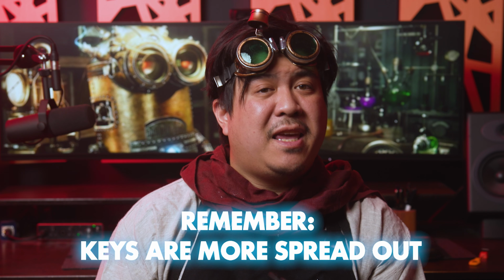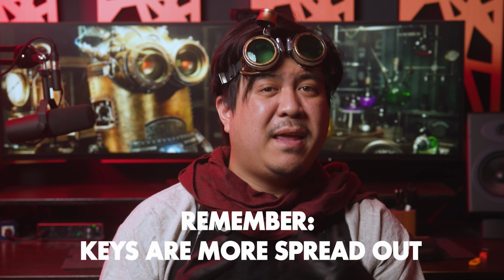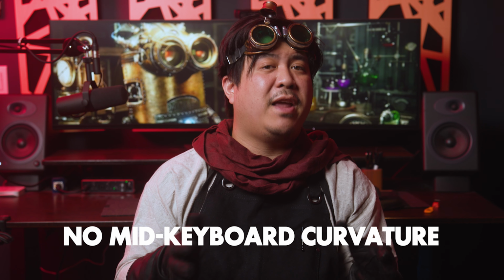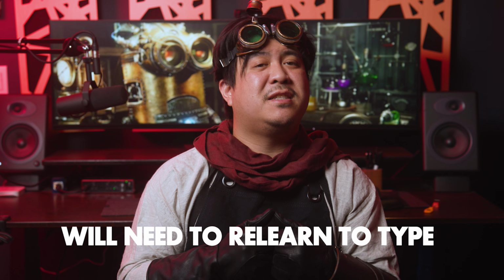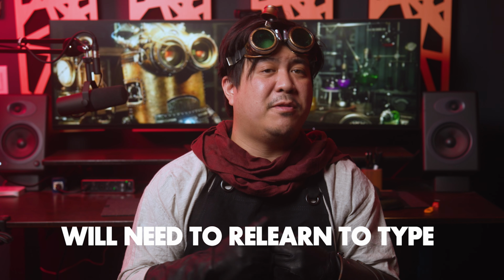Just remember that this keyboard does have the keys spread out a bit more than a standard keyboard and can be a little fatiguing for smaller hands. It doesn't have that mid-keyboard curvature or tenting to prevent pronation. And even if you were a perfect touch typist, you're gonna need to spend some time getting used to this new keyboard layout before you can type at your standard words per minute.